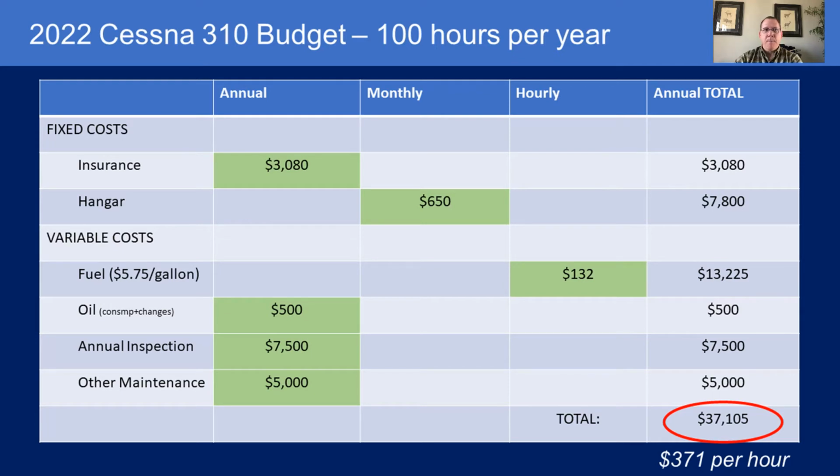My hangar's gone up to $650 a month. I'm in a big city. It's just what it is here. It's a big community hangar. There are no T hangars available where I'm based. Fuel, I'm going to say, is $5.75 a gallon. So that's $132 an hour. Oil, I'm just going to say $500 a year for oil and oil changes.